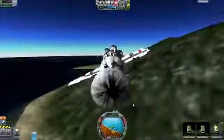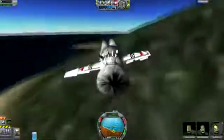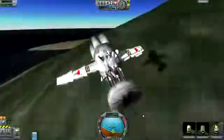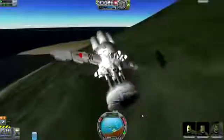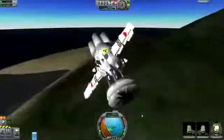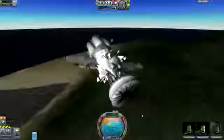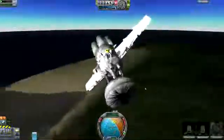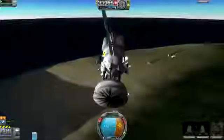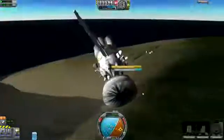Here, I'm just turning this, and oh man, I'm just going to make it, I think. Look how close we come to that mountain there. And so now I'm going up too much, so I have to flip it upside down so I can come back down again. Yeah, cutting the power. We're going to try and bring this thing down relatively quickly.